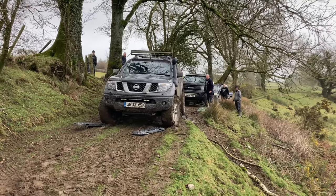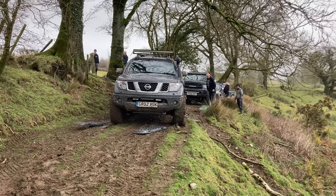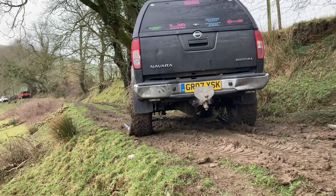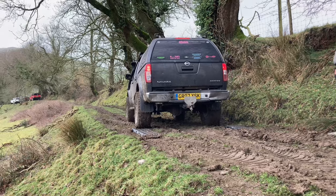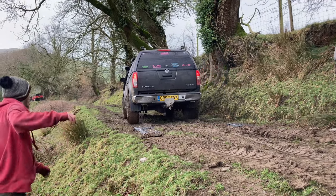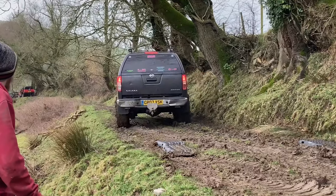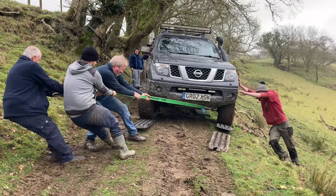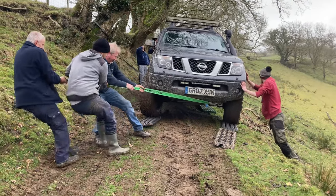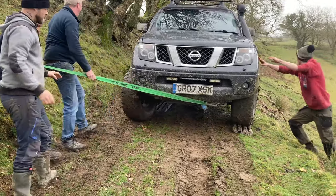So we're going for a winch and snatch block from behind. Let's see how this goes. That's it. If you can get that tyre in the rut, you should be alright. Yeah. Keep it tucked in. Accelerate, needs to accelerate a bit. Come on, Dan. Now this is seriously, seriously close, and no front recovery on the front end, so we've got to resort to doing it this way, just to keep him on the track.